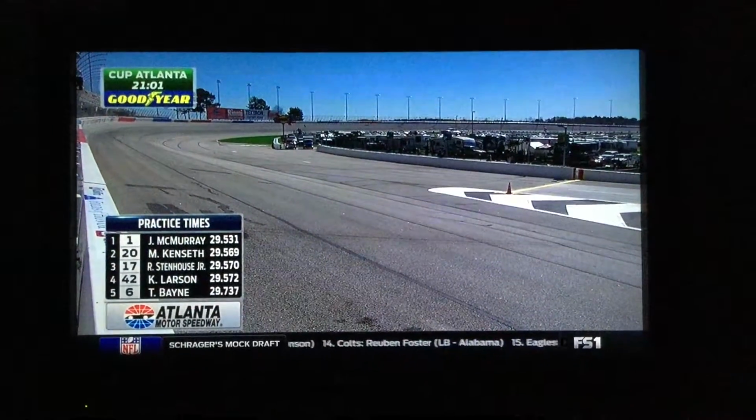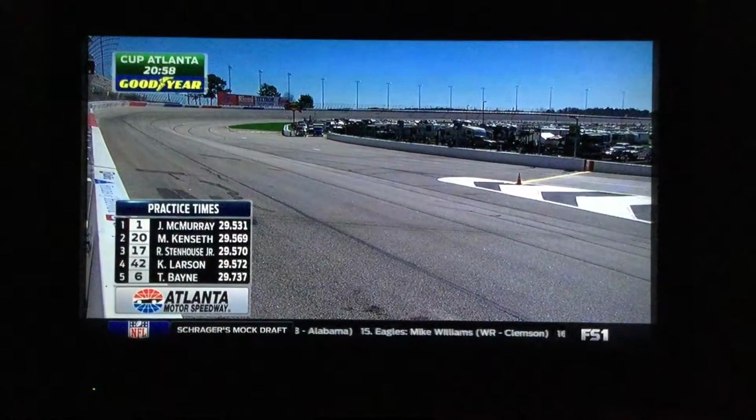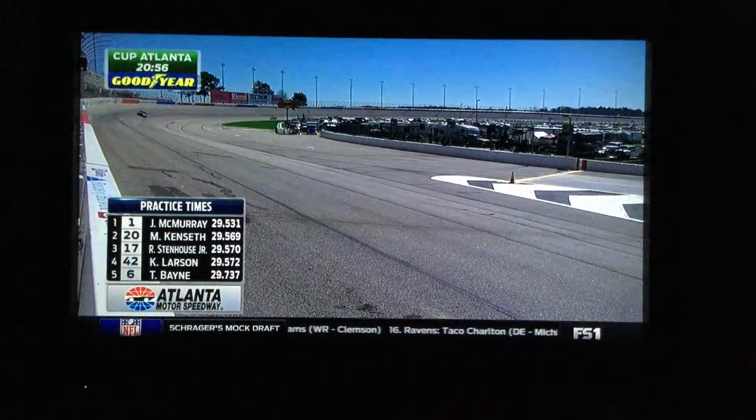Yep, Robert Yates on the ballot for the NASCAR Hall of Fame. As far as I'm concerned, on my ballot, he's a lock this year.